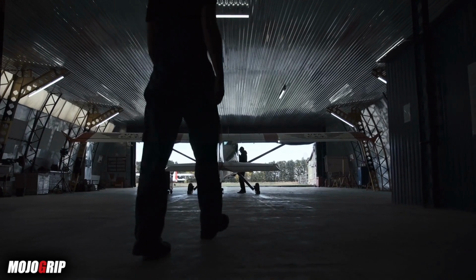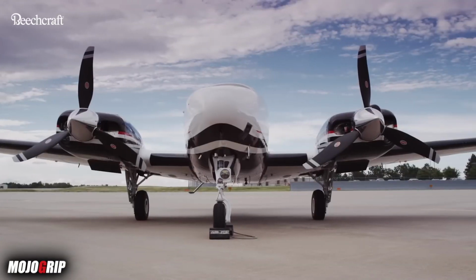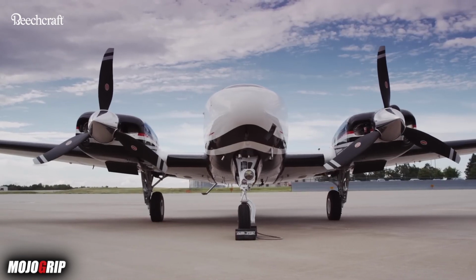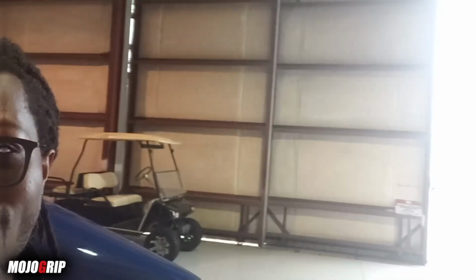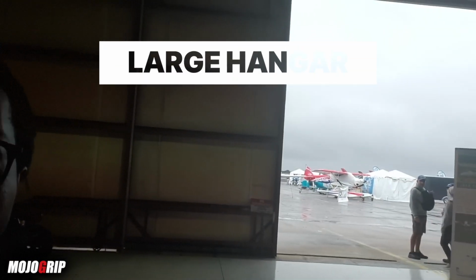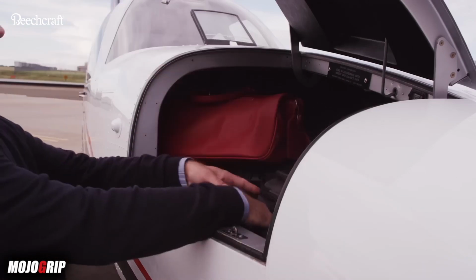Another thing to consider when it comes to the Beechcraft Baron is your storage. If you decide to park your plane outside, it'd be cheaper, but it's not too great. Given the sheer size of the Baron, you probably need a bigger hangar than your average size T hangar. And so this is something to consider for pilots and owners.